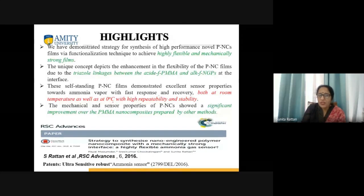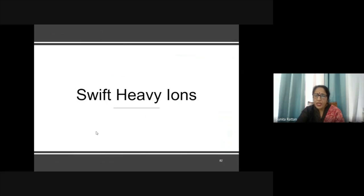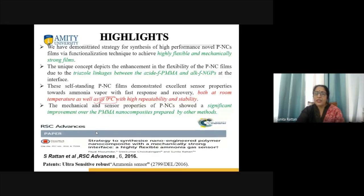And one more thing with this sensor, it could work at 0 degrees centigrade also. We have just tested it at 0 degrees centigrade as a cold environment also, right? So it was working over there also, right? So now that was all about click chemistry.